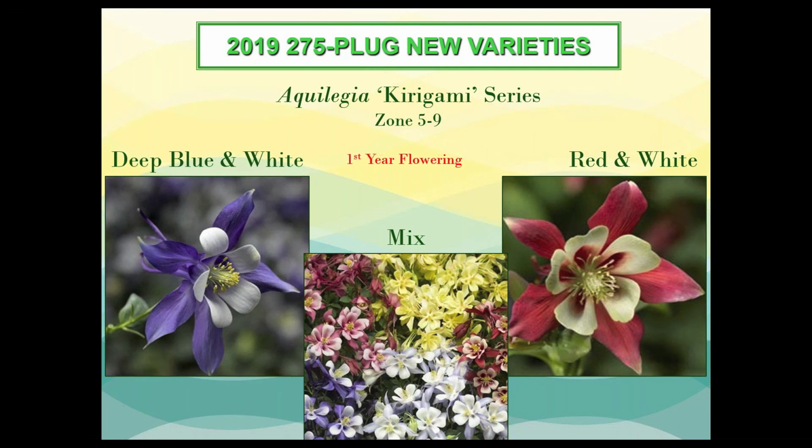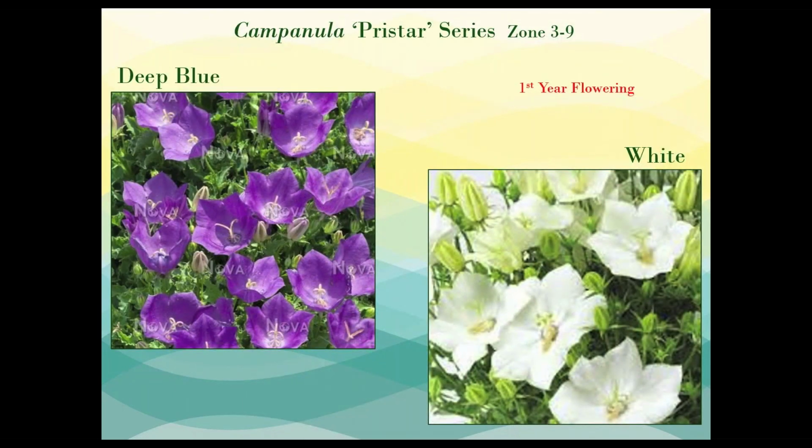Also from Syngenta, we have the Kirigami series. We have the deep blue and white, the mix, and the red and white. Again, it's a first-year flowering, but I feel like the cold vernalization will strengthen the bloom. That's something that's going to perform better for you. So again, great addition from them as well. The Campanula Pre-Star series. Again, this is a compact Campanula. Again, another one from Syngenta. First-year flowering, great color. Again, great for quarts, great for that small size container.